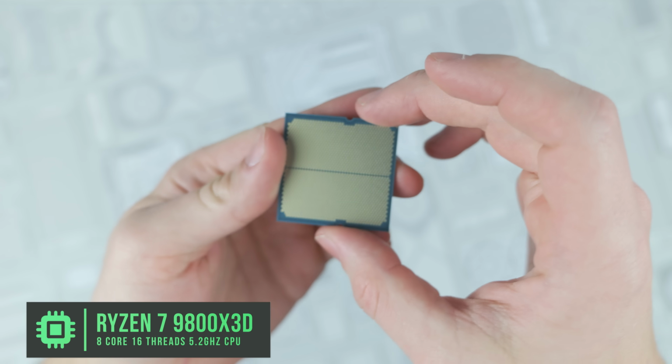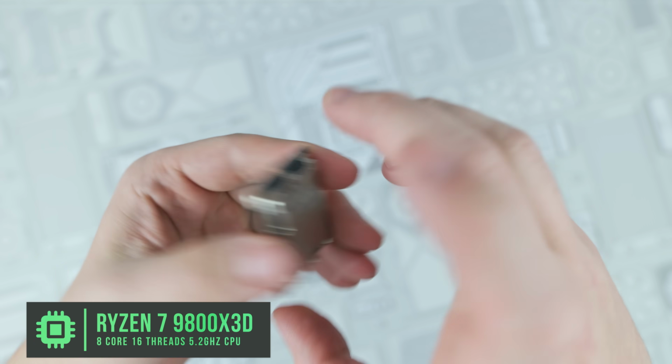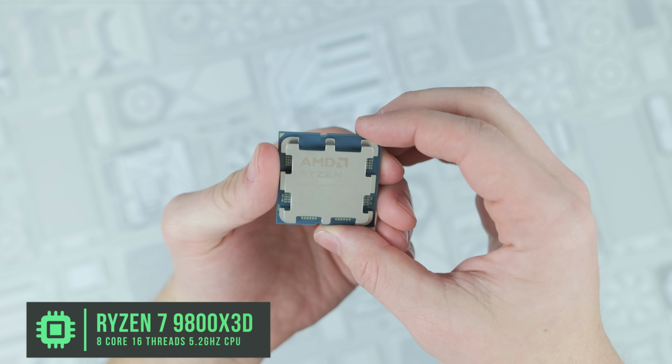Now, there are some games where they're gonna kind of go back and forth, but for the most part, expect some future BIOS updates and Windows updates to get even more performance. It has 104 megabytes of total cache and only pulls 120 watts, which is pretty power efficient.